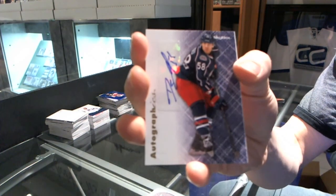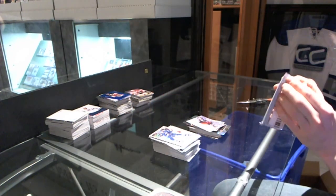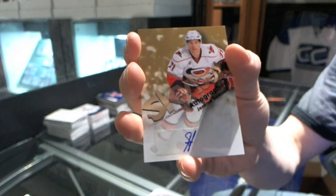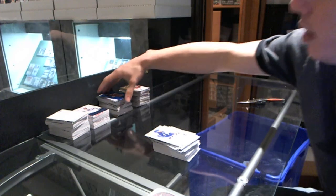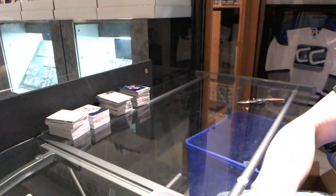Autographics for the Columbus Blue Jackets, David Savard. And we got a Skybox autograph for the Carolina Hurricanes, Jerome Samson. So here you go, boys and girls, and no multi-randoms to speak of. So that is a wrap on that case.